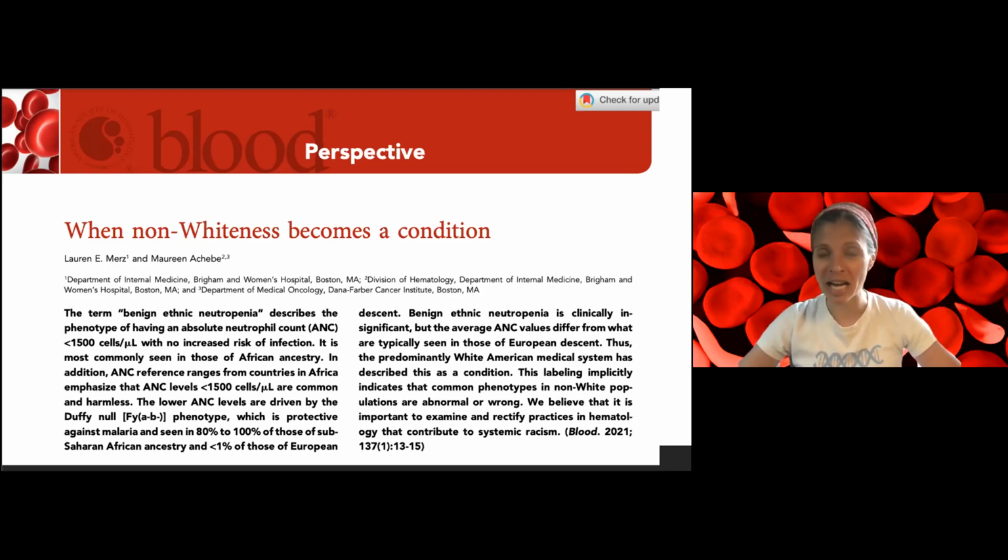And actually that subset of people with a lower white blood cell count don't have a condition, don't have a diagnosis. It's just what's normal for them. And so how do we educate about that? How do we talk about the science behind that? And how do we eliminate unnecessary referrals and scaring the pants off of a parent who might think that there's something wrong with their child's blood when it's really just part of who they are?